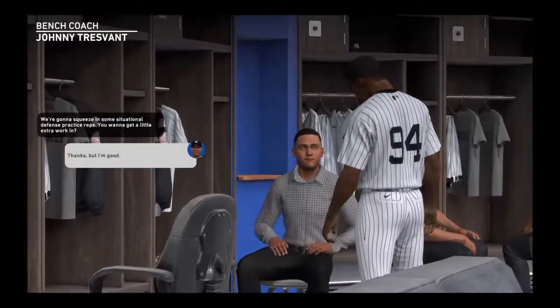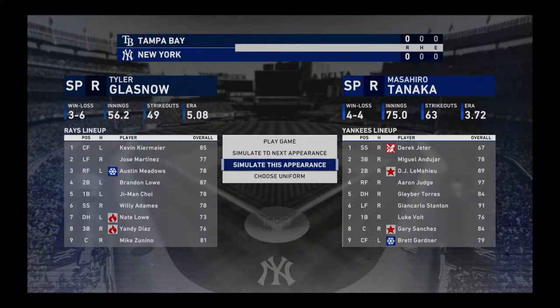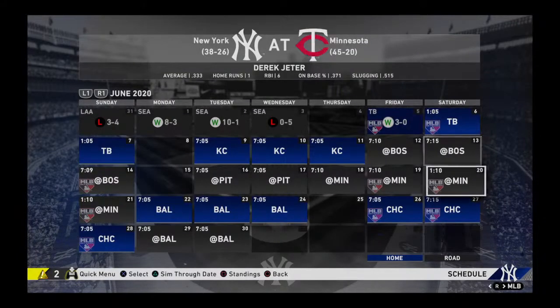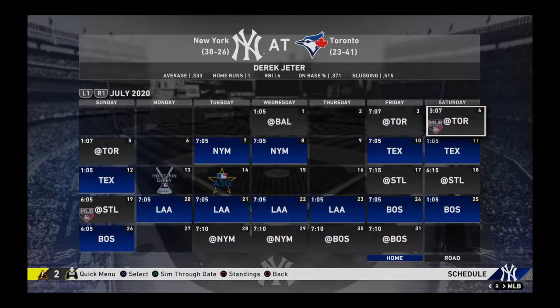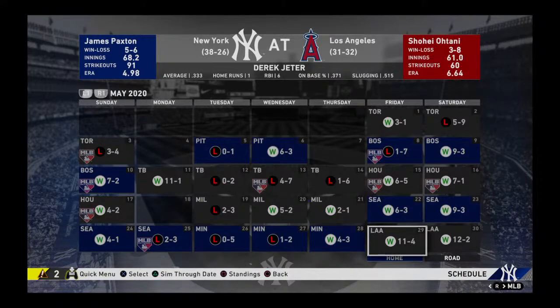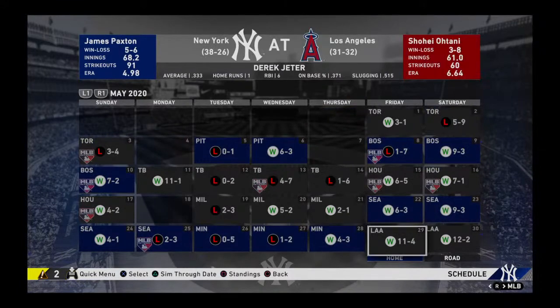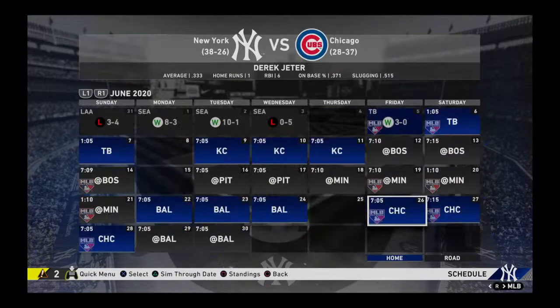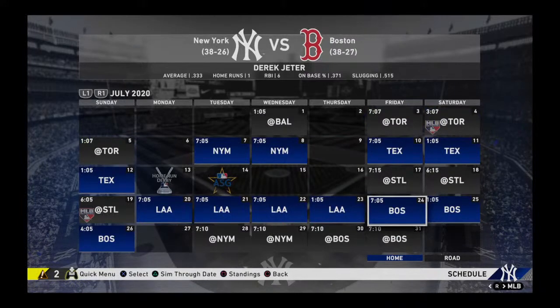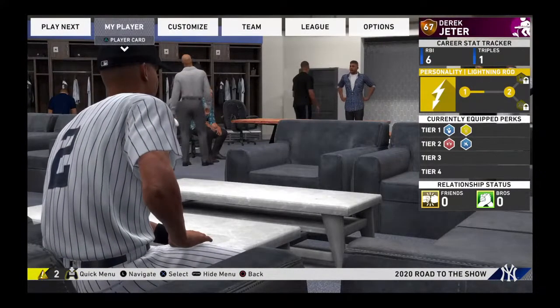Nah, I'm good, bro. Fuck, I can't do this. I'm simulating this appearance. When you don't think we'll make the All-Star team, because we literally got called up. This was our first MLB game. So we literally didn't call up two months into the game. I don't know if we could still make the All-Star team, but... So we'll save real quick, and then we'll hop on 2K, I guess.